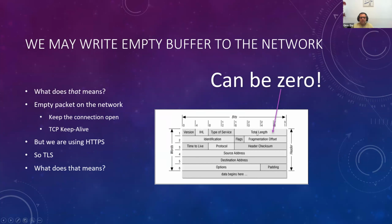And what you can see here, this is actually an IP packet, to be fair. What you can see here is that the total length of the data can be 0. Now, what's the meaning of an empty packet at the network level? Well, it means that you don't send data, but keep the connection open, because otherwise there might be a timeout and the TCP keep-alive feature around that, etc. So this uses TCP and it's working.